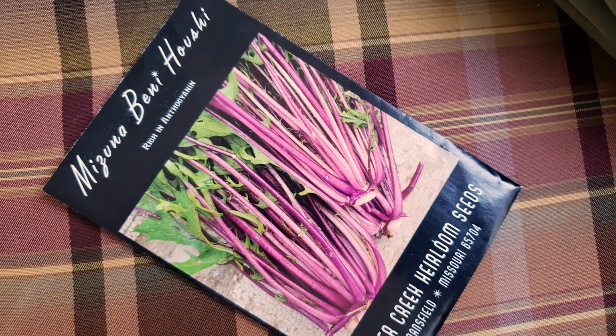So this was another new one last year. I think I might have even planted it on the show last year. This is a Mizuna, a Benny Haushi, not sure again if I said that right. But it was really prolific, and we enjoyed using this again in salads. It was a little bit like a purple dandelion green in a sense. A little bit tough if you let it get too big. So harvest it when it's younger, and you'll probably enjoy some of that in your salads.